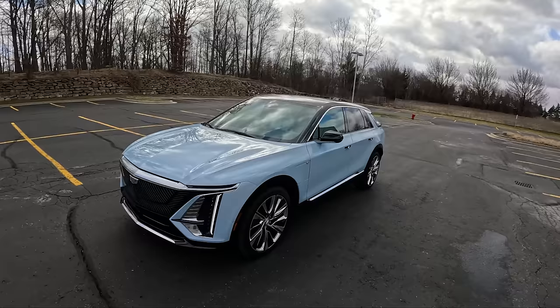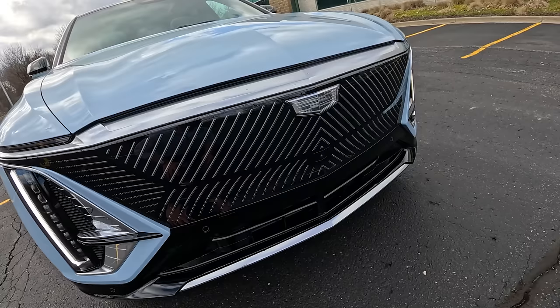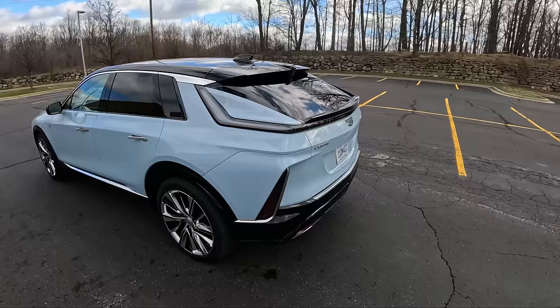I think the Lyriq is a particularly striking looking electric vehicle. We've got 22-inch wheels, which are just massive. This front grille just kind of reminds me of a classy pinstriped suit. There's some really neat design touches here. The rear end's a bit funky looking, but I really like the look of this thing. It's got presence on the road too. It's long, it's wide.